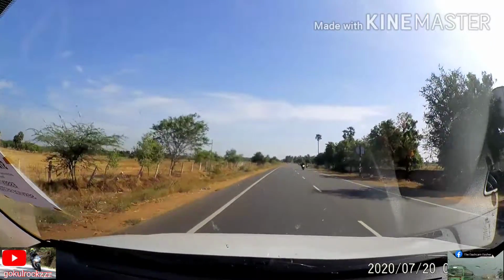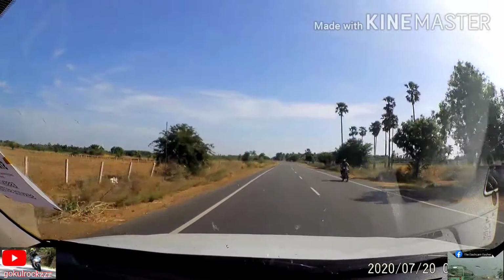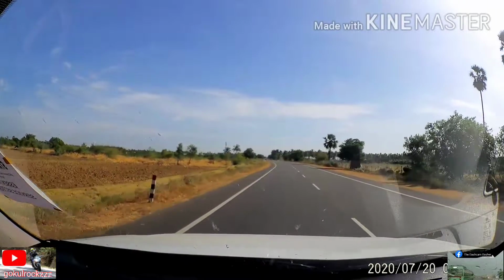On roads like this, which we are seeing now, there are no issues with the brake and the brakes are working fine. Here, I will share a clip where the brakes saved me from a possible disaster.